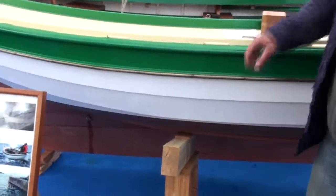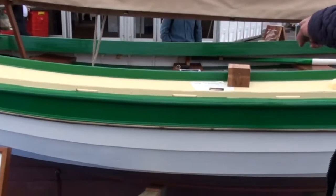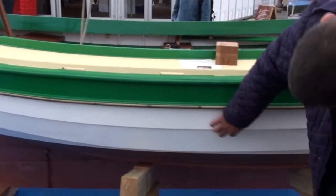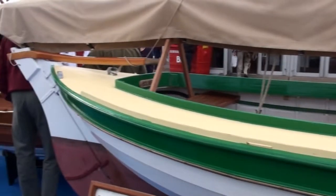Oh, right. And then, as you see there, there's their ribs. But their rivets are put on the same as they're going across. That's what we were just looking at, wasn't it? Yeah. That's not for sale.